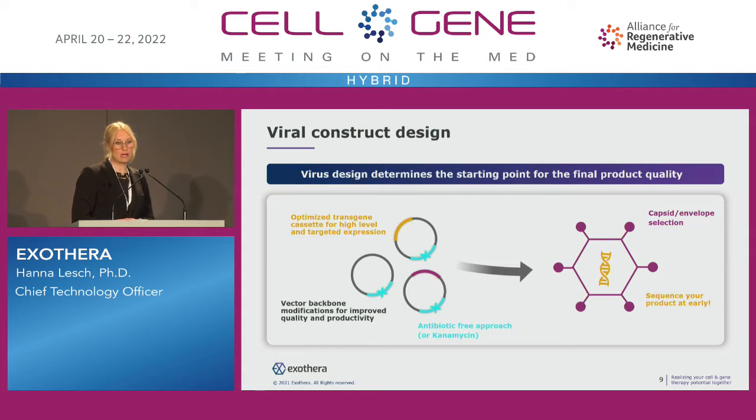Pay attention to your transgene and the expression cassette you have. And really critical is also your vector backbone that you are using in your trials. It's known today that you can improve the quality and productivity by construct design. And there are several groups, for example, who have been improving the AAV vectors and then have been able to show a better empty versus full ratio, for example.